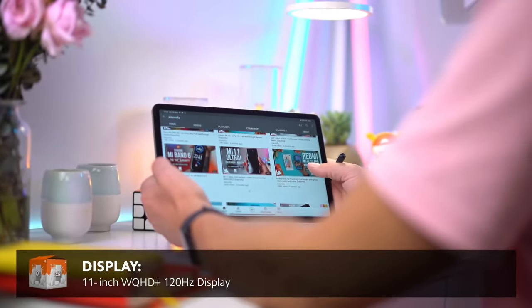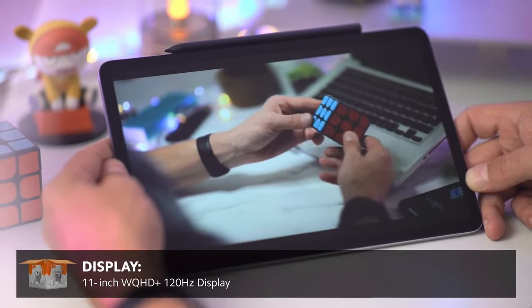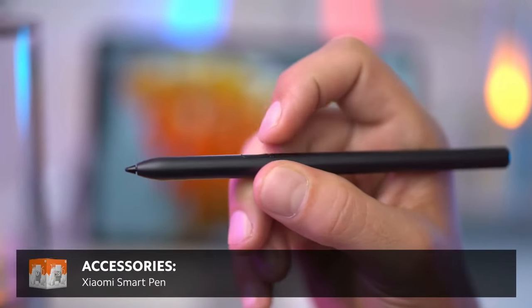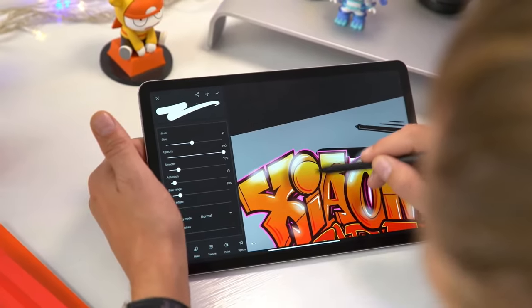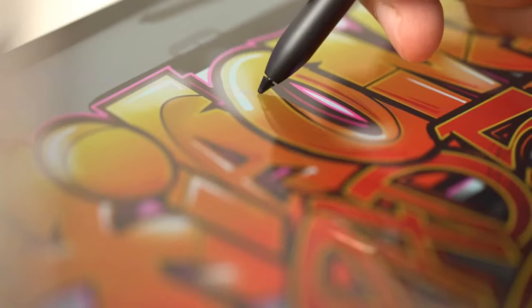Finally, we've got a new tablet, and this one really excites me. It's got a nice 11 inch display, which looks very, very good. And I really love the fact that they now have a bunch of accessories available for the Mi Pad, like this pencil. I personally really love to draw, so I was really looking forward to trying this one out. And drawing with it was actually very fun.